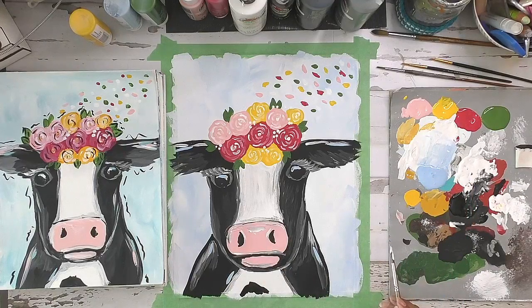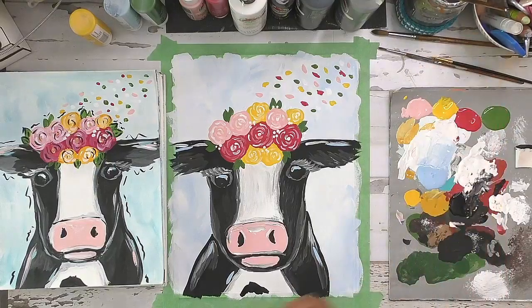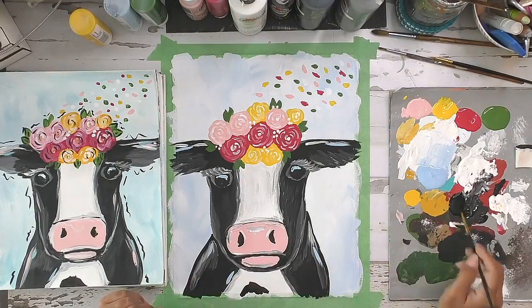A little highlight right on the nose there. There we go. Okay, so let's move on to the last step, which is our outlining. I'm going to use my liner brush for this and the black.